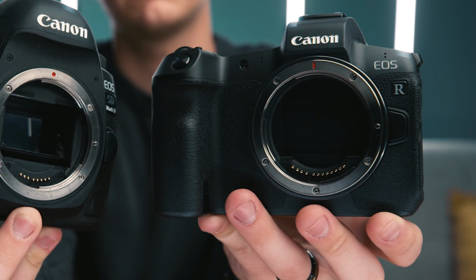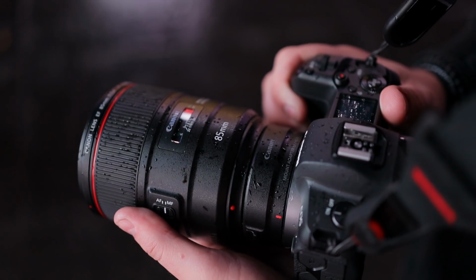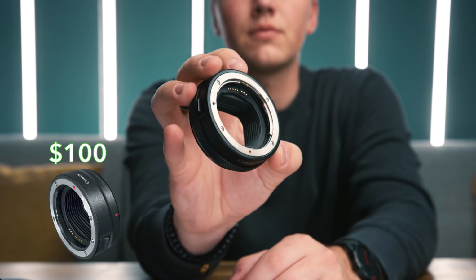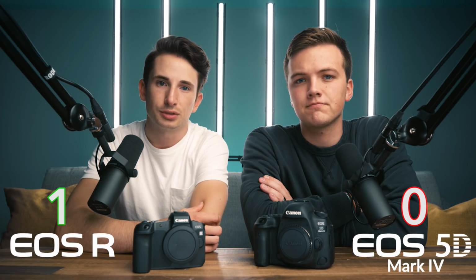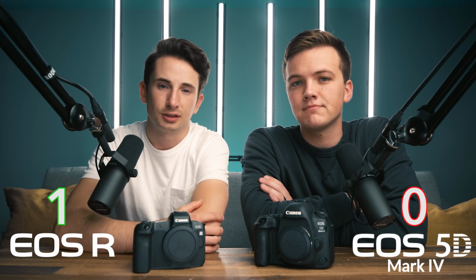However, the EOS R does have an RF lens mount, so if you're wanting to use your EF lenses on this camera, you'll need to purchase an adapter, which will cost you $100 for the basic one, or $200 for an adapter with the RF control ring. And we'll talk about the different mounts and lens options shortly, but for the body only, the EOS R will save you around $500 to $600.